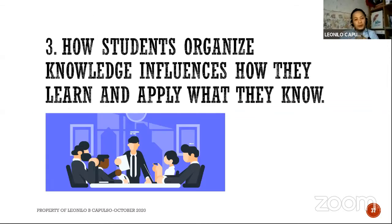Third, okay, we are down to 4, no? How students organize knowledge influence how they learn and apply what they know. Anong ibig sabihin nito? Sa dami-dami ng mga pinapagawa natin, no, aminin natin yan. Siyempre, lahat ng mga teachers, lahat ng subjects, mayroong kanya-kanyang competency expected to students.